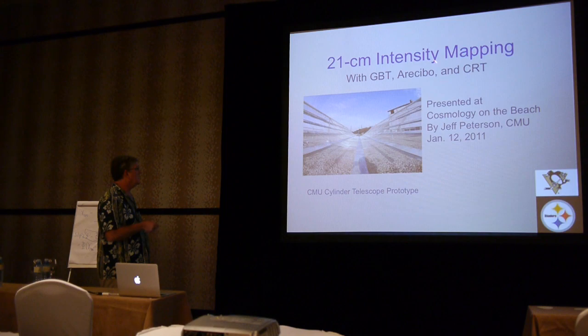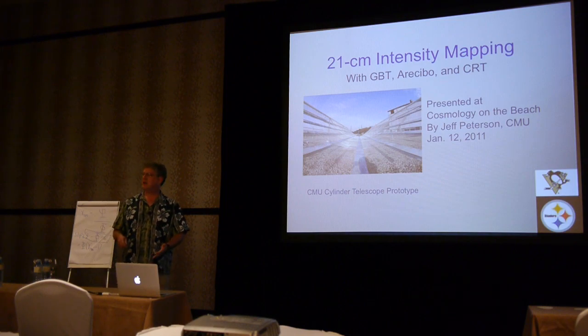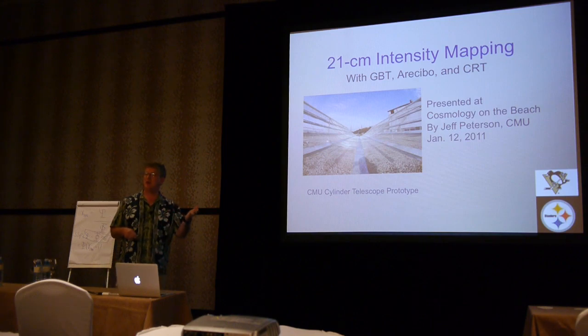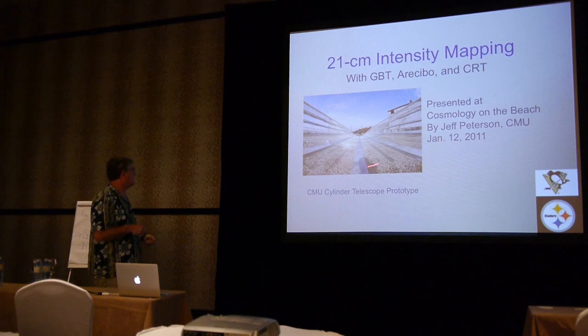We're going to start a project next month at Arecibo. And then we feel we'll need our own private telescope quite soon to do better at this. And we have a telescope designed based on cylindrical reflectors, the cylindrical radio telescope. And this is a prototype for it that we've built at a steel mill near the campus at Carnegie Mellon. So this is our private little telescope, the prototype in Pittsburgh.